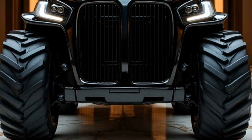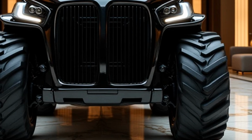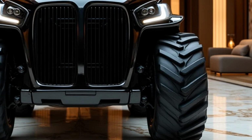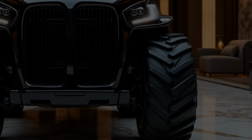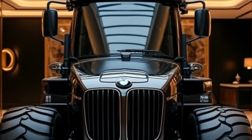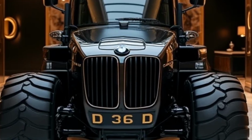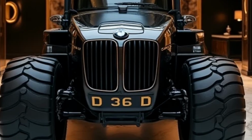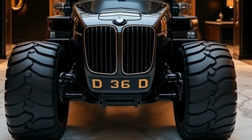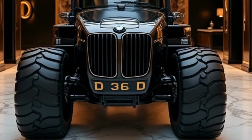BMW's D350 Bulldozer is more than just a piece of machinery, it's a symbol of what happens when luxury meets industrial strength. For those in the construction industry or anyone fascinated by innovative machinery, the D350 offers an exciting glimpse into the future of heavy equipment. With BMW's craftsmanship, intelligent design, and commitment to quality, this bulldozer is ready to redefine what heavy machinery can be. That's it for today's look at the BMW D350 Bulldozer.